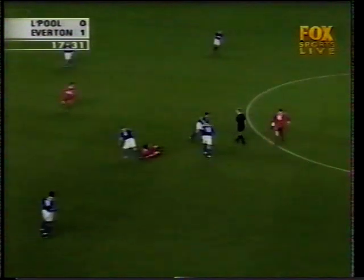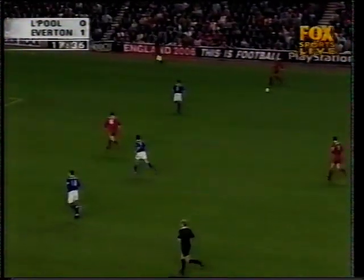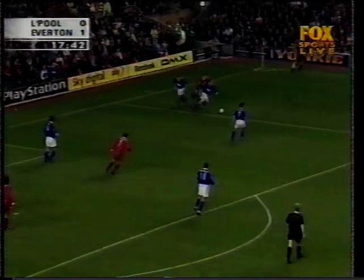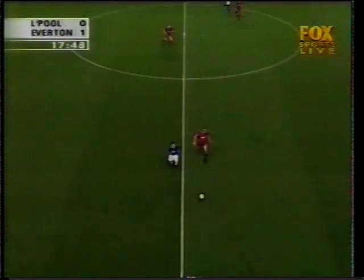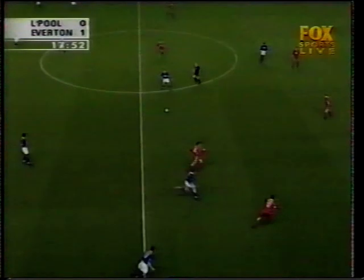This is better from Liverpool. Redknapp. Egan. Berger and Smicer are in the box, being joined by Fowler. Can't get his cross in. And it's Everton who look dangerous again on the break. Did well to hold it up there, Jeffers.